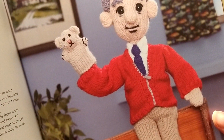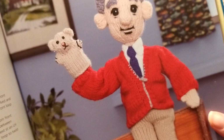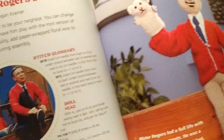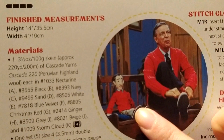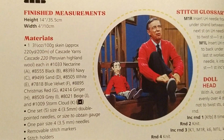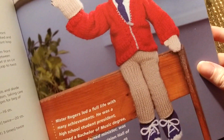And this, they also made in 4 weight yarn. They also use Cascade Yarns, Peruvian Highland again. Again, I would probably just use acrylic if I made this. That's usually what I do with my amigurumi. And then they have a picture of him with a, honestly this doll is not as cute, but I don't know what the story behind that guy was. Yeah, that is so cute.